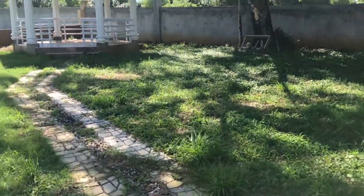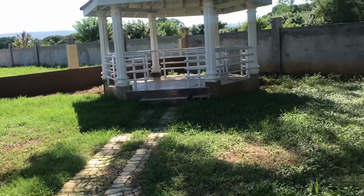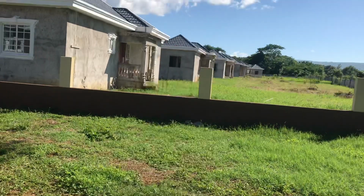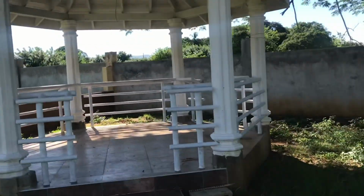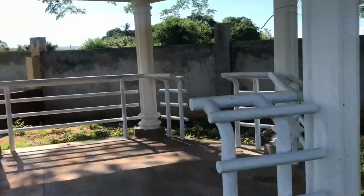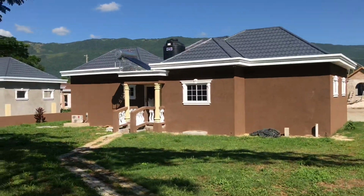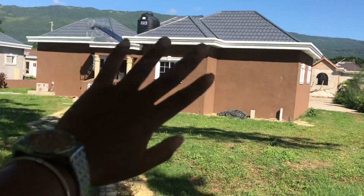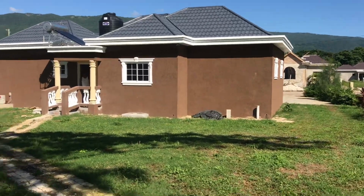Cool. This is nice. And this is right down, right back across with everybody else. This is a gazebo. And that's the house. Mommy, wave to me. Hi. Yeah, so this is the house. I like it.